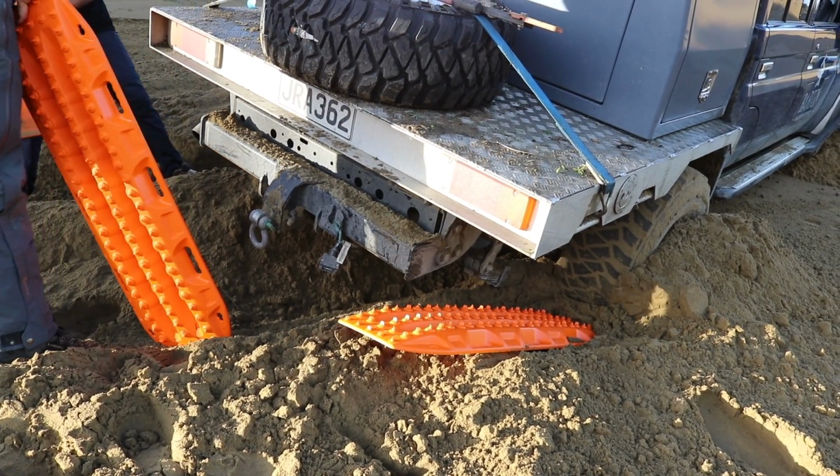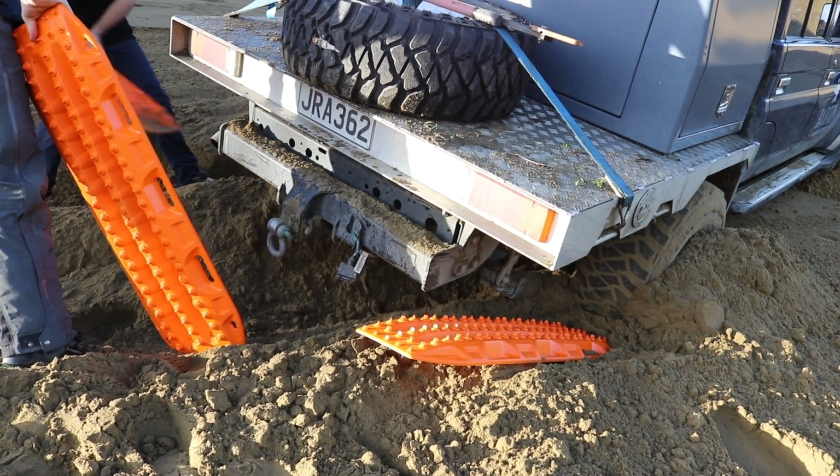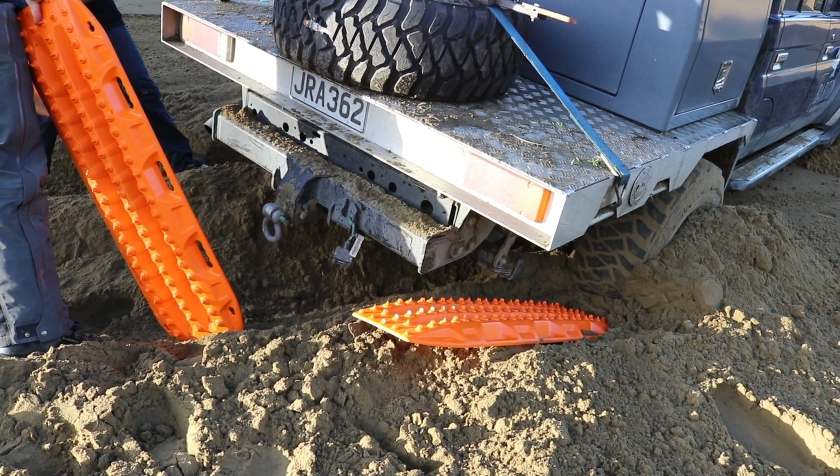So the key to these things is don't spin your wheels, eh? Right, just idle back. Low range, first gear, just idle. Because if you spin your wheels, you end up just melting the knobs off. Right, okay.